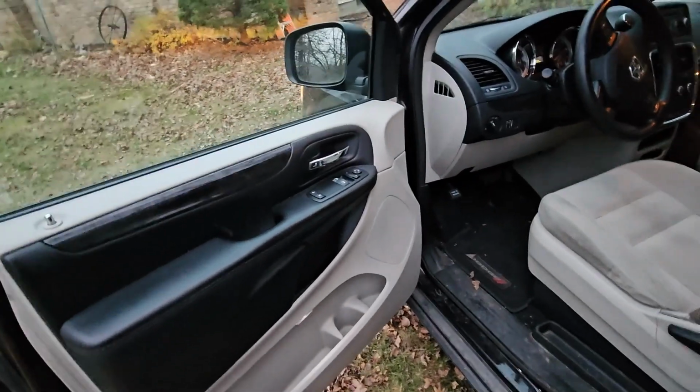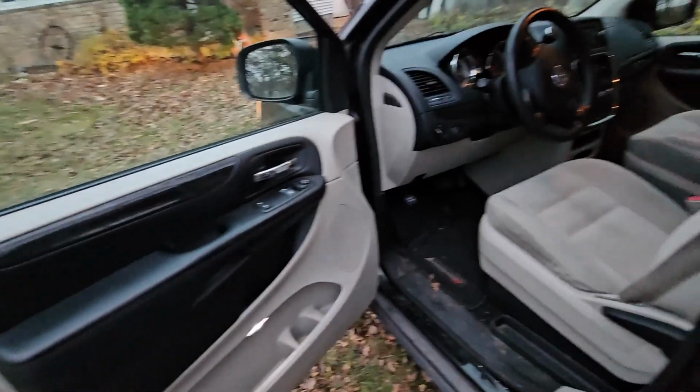So, this bad boy has got power front windows, power mirrors, power locks.